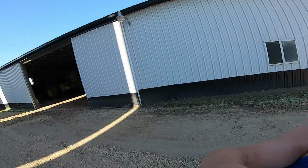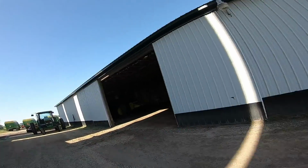Hey, today's the day we start chopping hay, filling silo. The boys and I got this silo cranked up, number 4. We're gonna start filling, see if we can't get that bad boy full. Stay tuned, stay posted, and let's go.